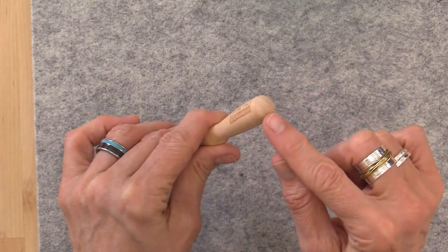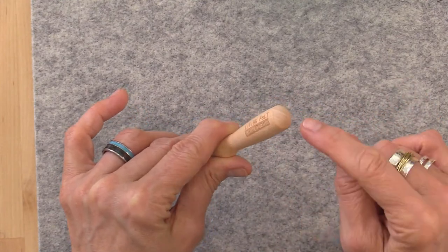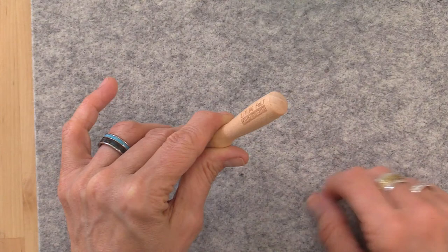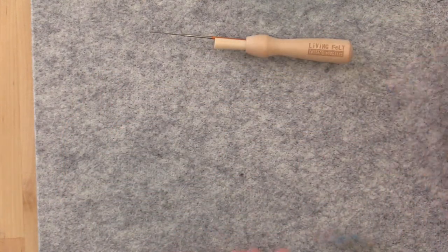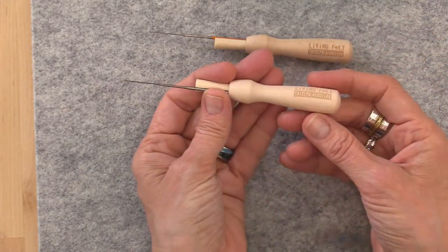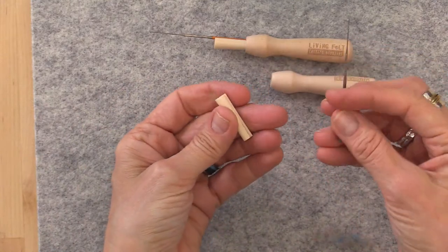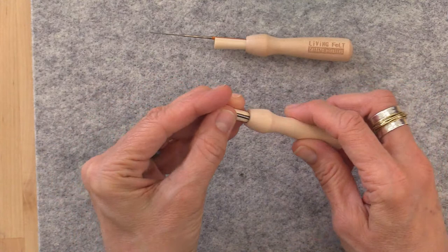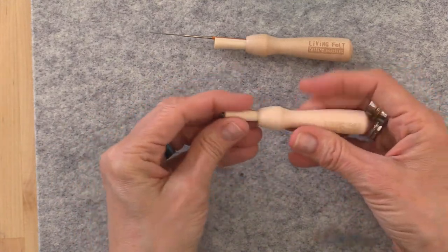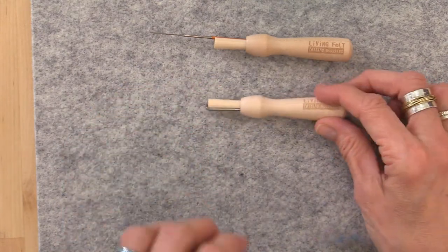Some people even take to color coding the ends of the tips, or if they're the 38, they might mark it 38 star or give it their own color code. One thing I really like about these tools is that you can travel with them by just turning the needle around, and then you can store it away in your purse or in your bag just by putting the needle backwards. So that's a really fun little tip.